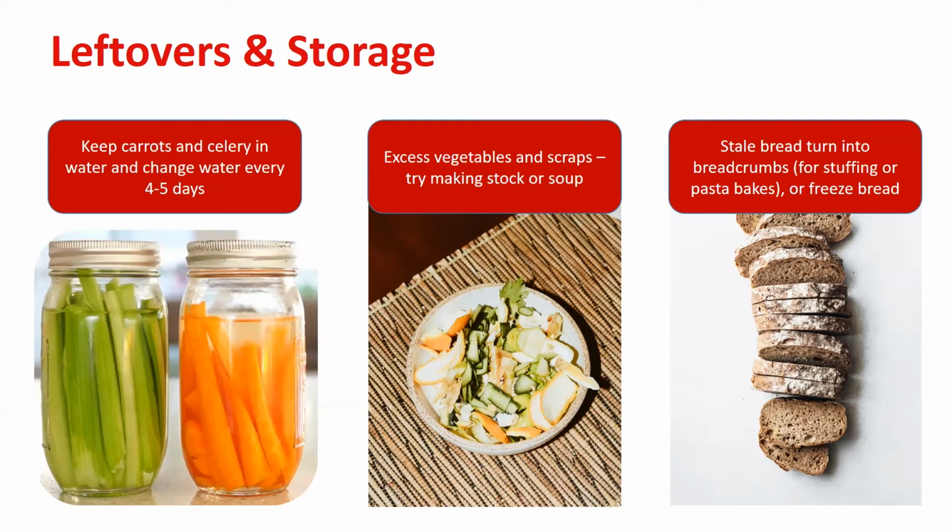And then bread. You can turn your stale bread into breadcrumbs, again for stuffing, it is the Christmas season, or it also is a nice crumb on top of pasta bakes. Or also, I would like to stress that you can freeze bread. And I know economically it is better to buy, say, a full slice pan. However, if you're in a smaller household or a single household, you may not get through your full slice pan. So I do want to highlight that you can freeze the bread and then use it after, or unfreeze and use it.